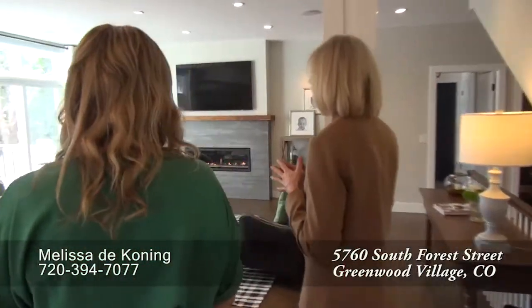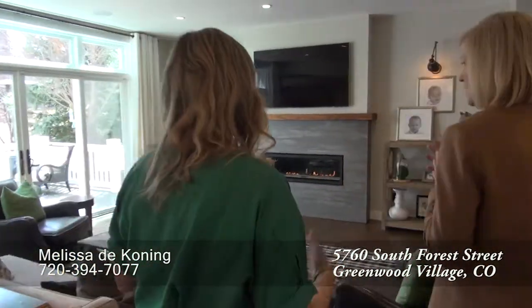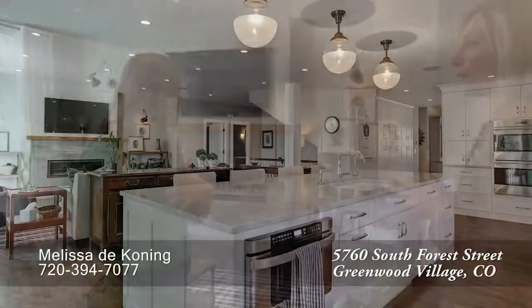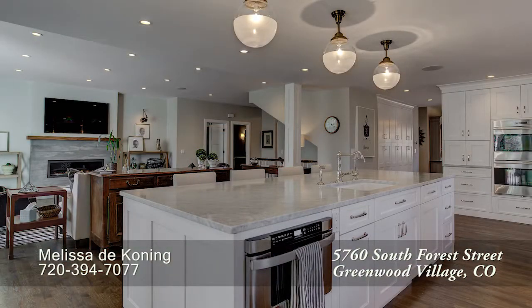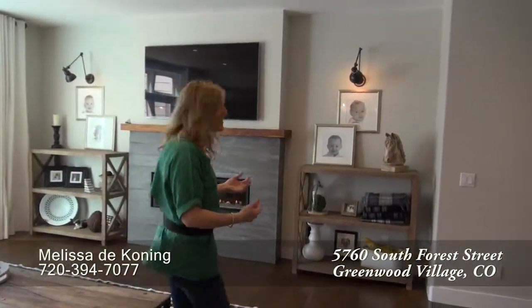Well, the storage is great, but I cannot wait for you to tell us about the living room. I just love how the fireplace looks. Yes. Tell me how you did that. I mean, the living room is a great hangout space. It's not only connected to the kitchen so that when you entertain, you can be part of it all. Yes. But it's cozy, it's a nice hangout space.